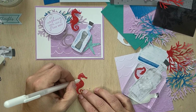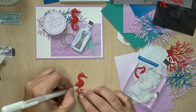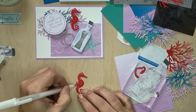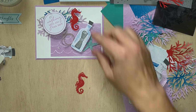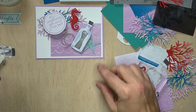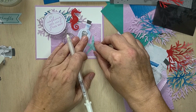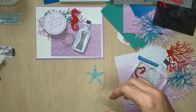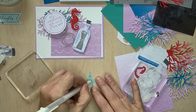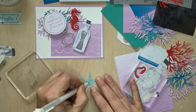You could even add little textures to him. Just whatever you would want to do. So I wanted to bring that up. Then also along that same vein, you'll see that with the starfish, I added the stamp. It's a texture stamp, like a little mini net, but I'm using it just as texture. And then same thing with the starfish, to even add more interest to it.